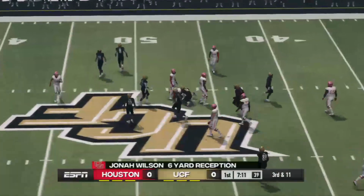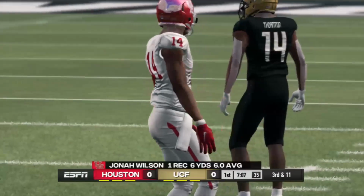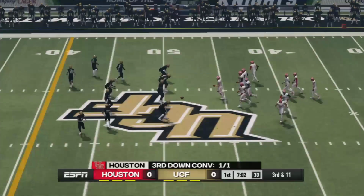There's a strike complete. He's down. That's a gain of 5 on the play. That makes it 3rd and 11. Third down now, and they need to get it inside the 41.